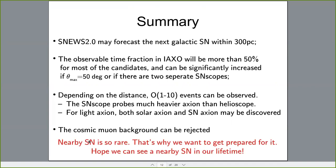And the last message I would like to pass is that a nearby supernova is so rare, about once every several decades for a galactic supernova, and even rarer if it is a nearby supernova. And that's why we want to get prepared for it and to do all kinds of science with this very rare opportunity. And hopefully we can see a nearby supernova in our lifetime. And that's all. Thank you.